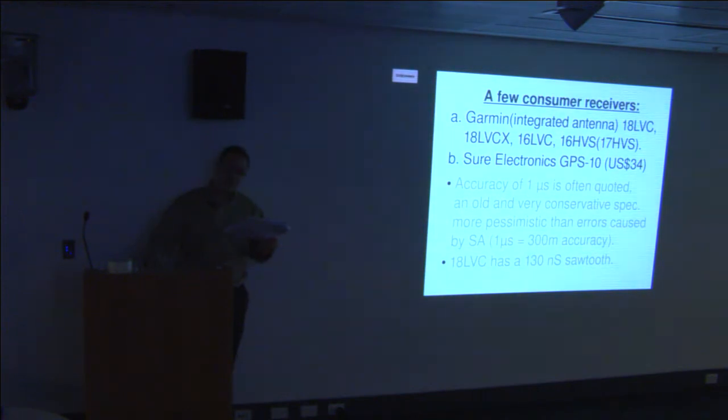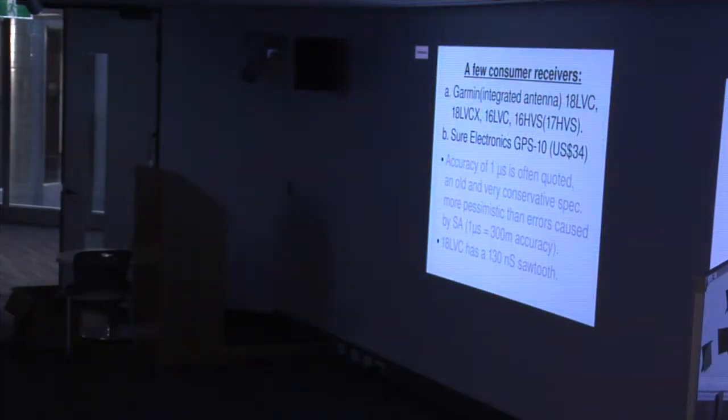Patrick? One microsecond, yes, one millionth of a second. As said, the accuracy is really pessimistic. So that's available for $34 on eBay. Three weeks later, you get it. It's dead simple. In fact, I'll pass them around. Here are the things. So these are about the $300 mark. That's about $30.